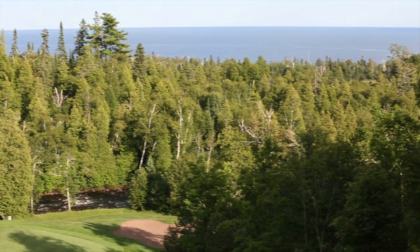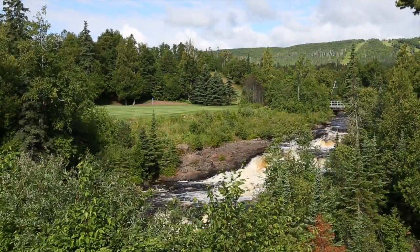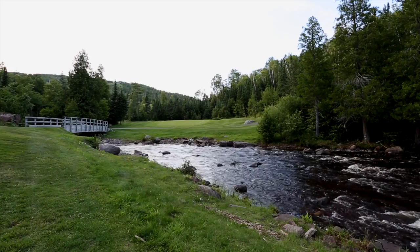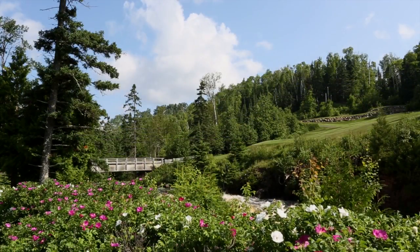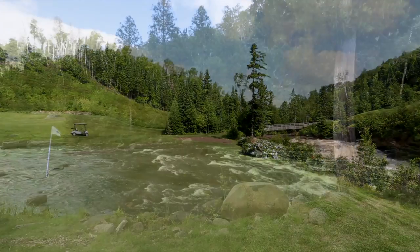Golf courses spring from nature. Very few golf courses are as blessed with nature as Superior National. You've got the views of the lake, you've got the views of the mountain, you've got one of the prettiest rivers in the world running right through the golf course. Our challenge is to make the golf equal to the scenery. So if you come for the scenery and just happen to have golf clubs, you've always come here.